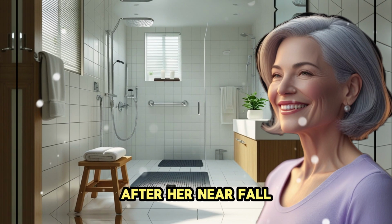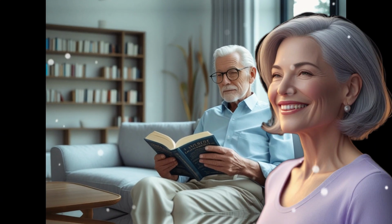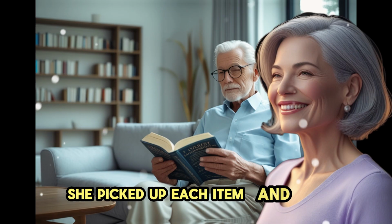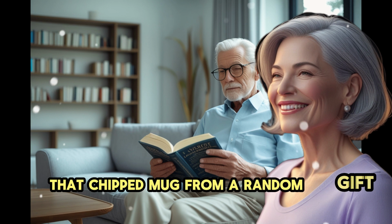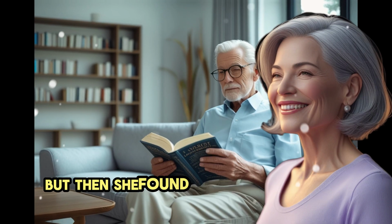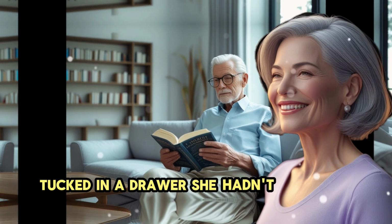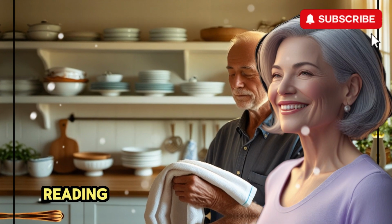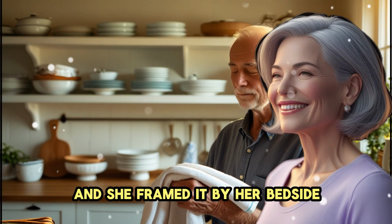After her near fall, she started with her bedroom, setting a timer for 10 minutes. She picked up each item and asked, "Does this make me happy? Do I need it?" That chipped mug from a random gift basket? Out. A pile of old catalogs, recycled. But then she found a love letter from her late husband, tucked in a drawer she hadn't opened in years. Reading it brought tears and smiles, and she framed it by her bedside.